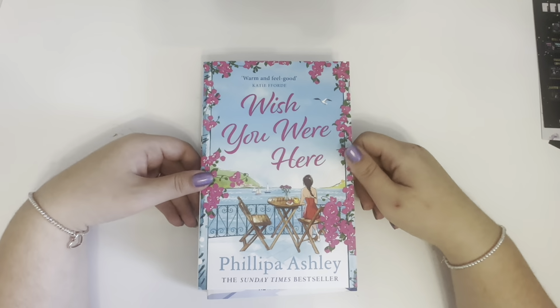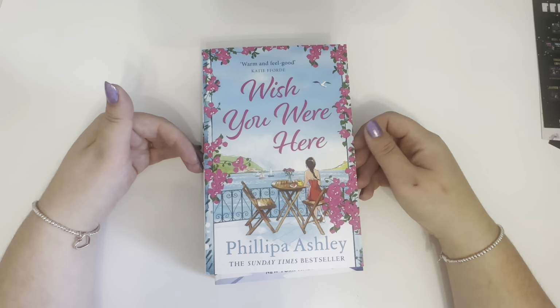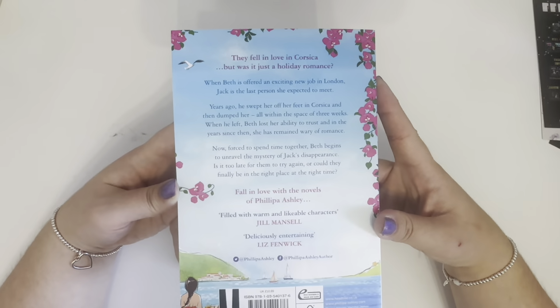I have got 2 kind of romancy books. So I've got Wish You Were Here by Philippa Ashley. I've read Philippa Ashley before. I quite enjoy her books and they are just easy reads, which is sometimes what I need. And that is the back of this one. It just sounded really nice.